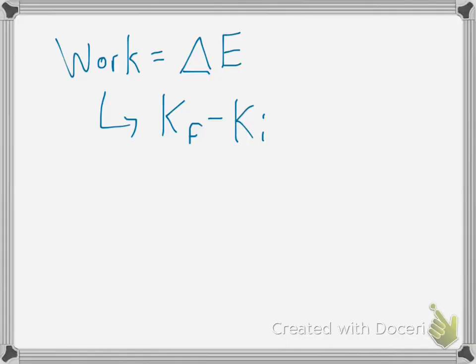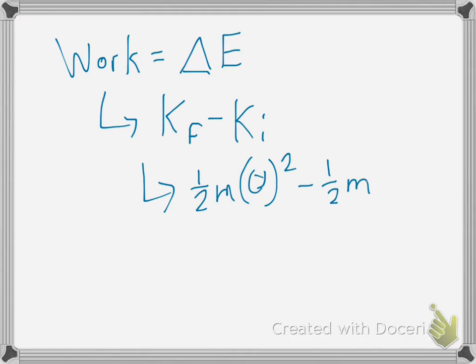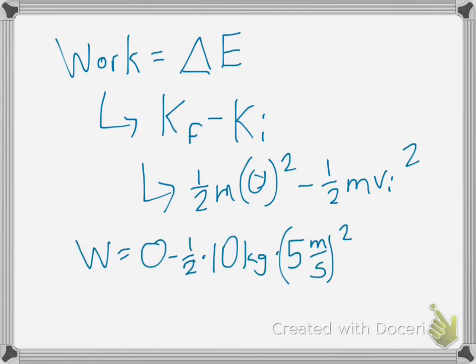Well, the final kinetic energy is 0, because at the end, the box isn't moving. So the velocity is just 0 there. Minus 1/2 times the mass times the initial velocity squared. Since I know the initial velocity was 5 meters per second, and the mass is 10 kilograms, I can just punch this out really quickly. Let's see, 5 squared is 25, times 10 is 250. Divide that by 2, you get negative 125 joules.